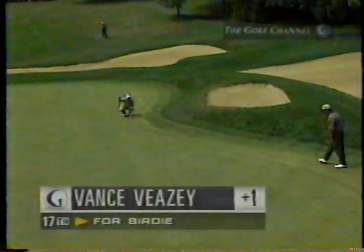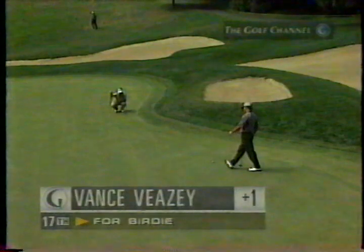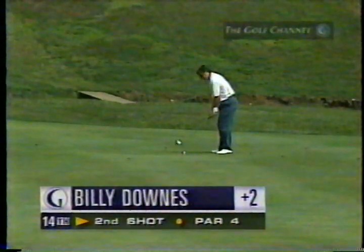This is Vance Veazey for birdie. Powerful player, hits the ball a long way. This putt, if anything, is about a left edge putt. Well, he would have gotten a perfect read off Dave Benson's putt right before, and made good use of it. Good birdie, Vance. He thanks Dave as he walks off for the read. Moment ago, the second of Billy Downs at the 14th.